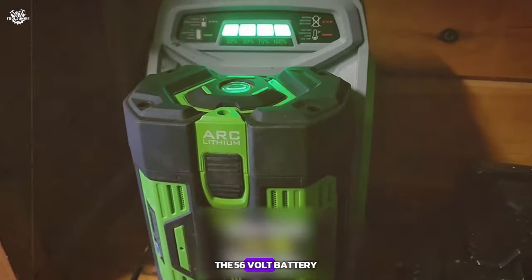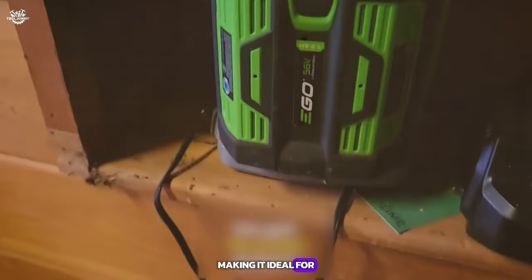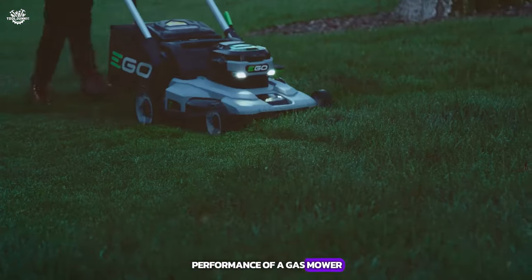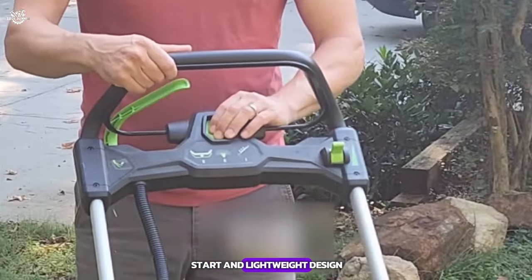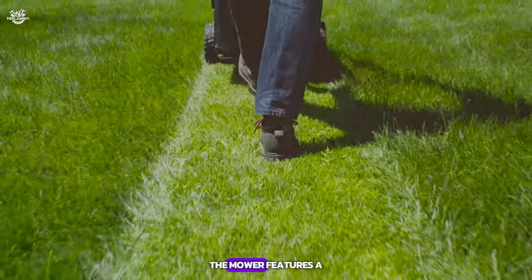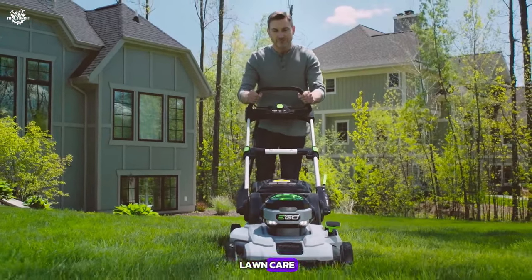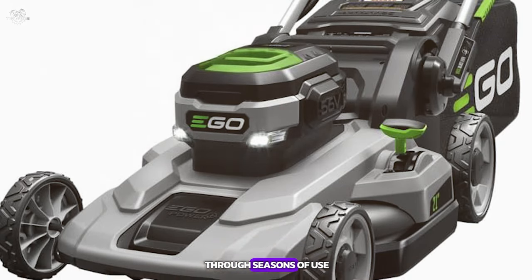The 56-volt battery provides up to 45 minutes of runtime, making it ideal for tackling larger lawns on a single charge. Its high-torque motor offers the power and performance of a gas mower, ensuring a clean cut every time. With a push-button start and lightweight design, it's incredibly user-friendly and easy to maneuver. The mower features a 3-in-1 function, allowing for mulching, bagging, or side discharge, catering to all your lawn care needs. Built with a weather-resistant construction, it's designed to last through seasons of use.